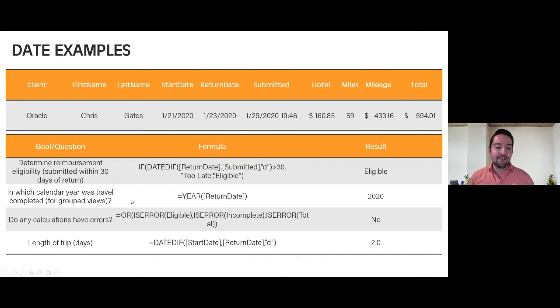Okay, another example would be dates. So instead of doing conditional, we're saying no, we can still do like if certain date differences between the return date and the submitted date is more than 30 days, it's too late, otherwise it's eligible. We can extract values from dates. Like if we just want the year from a value, instead of showing the whole date, we can just have a 2020 or a 2021 column. Are there any calculations that had errors? Like, for example, if you did want to do start date or return date minus start date and they reversed it, that would give you an error. So you can just have a column that says, did all the calculations that I've already created have issues?